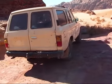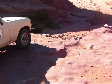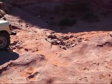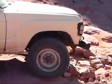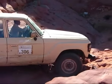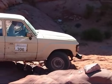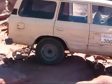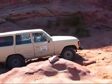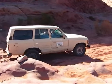I think he's going to try and drive down this. I'm not sure. Oh, yikes, he is too. That does not look very safe. I'm glad that I'm not in the vehicle. Looks like he's gonna make it. I'm just getting out a bit. Wow, he did it. I am impressed.